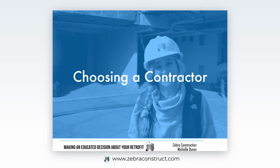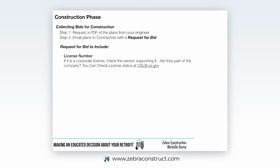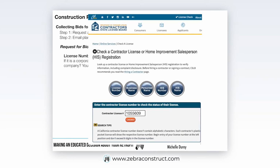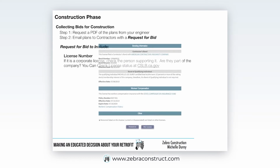So choosing a contractor, get a PDF from your engineer, and that's easiest because if you have the paper copy, it's really hard to send that out for bid. First, you're going to check their license. So go to CSLB, type in their license number. It'll pop up with their license. Make sure that it's active and that they have this B, general building contractor. You have to be a general building contractor for retrofitting. And then make sure that their bond is up to date.